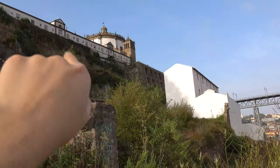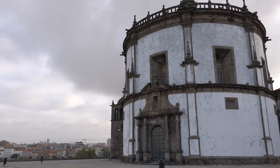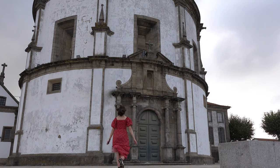Now we're going to be heading up here to the Mirador. I have now walked up the hill to the monastery of Serra do Pilar. And here you also get an amazing view over the city. And this monastery, together with the Luís Bridge and the historic center of Porto, was in 1996 designated a UNESCO World Heritage Site.